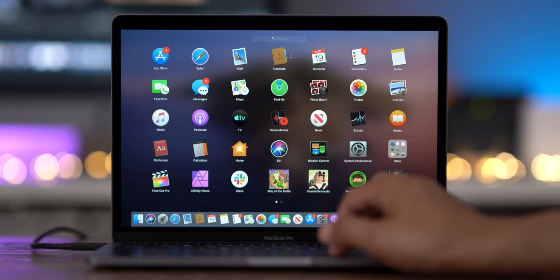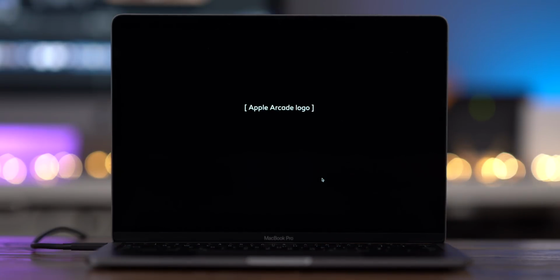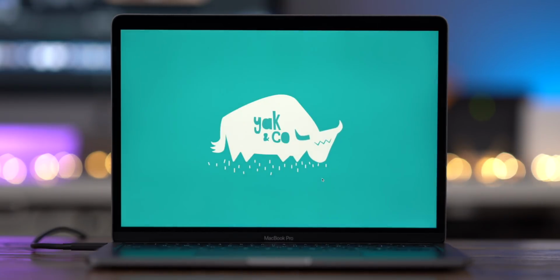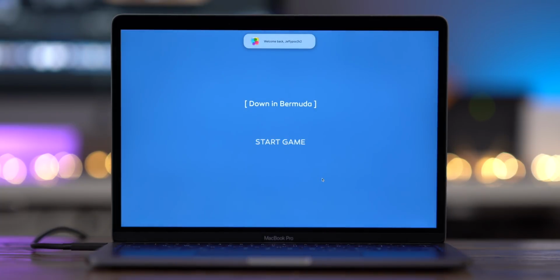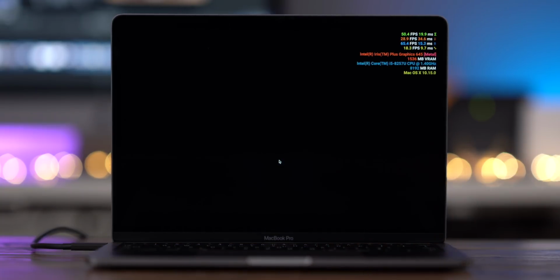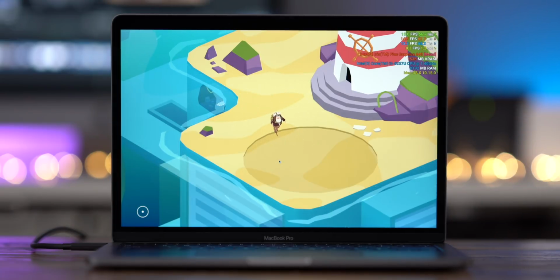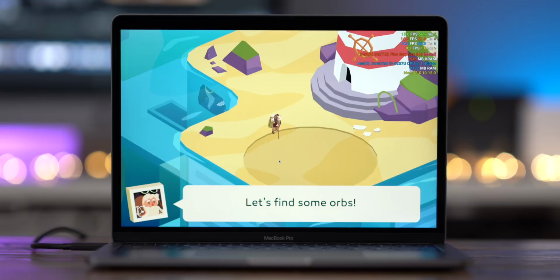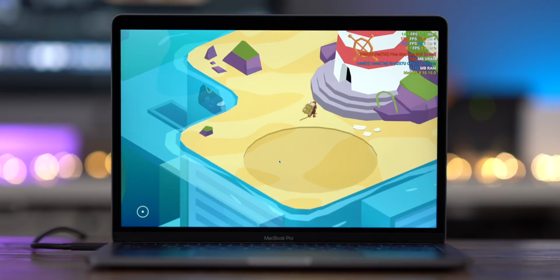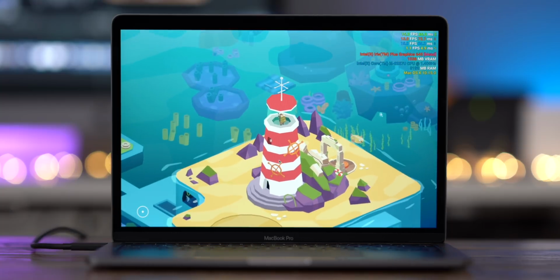All right, so let's go ahead to our next game. Next up is Down in Bermuda. It is obviously like every other game that we've demonstrated. It is a work in progress title. This is from Yak & Company. And these are the same developers of the popular game Agent A: A Puzzle in Disguise. And that was an adventure game, a point and click style game. So what we know right off the bat, without even playing Down in Bermuda, is that we know these guys know how to make this type of game. If Agent A is any sort of proof of that.